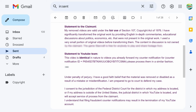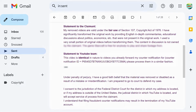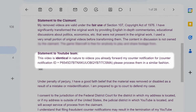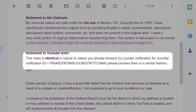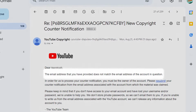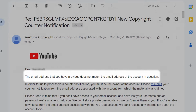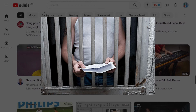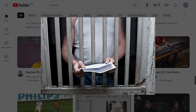5. In one rejection instance, I resubmitted my counter notification with the added text for YouTube team, which says that the rejected videos are exactly in the same nature as the other videos which were accepted by YouTube previously, and it worked. In another bad outcome, chances of around 2%, I've also received this reply. "The email address that you have provided does not match the email address of the account in question." Apparently, somebody at the copyright team was drunk. When I resubmitted the counter notification using the same registered email, it magically worked.